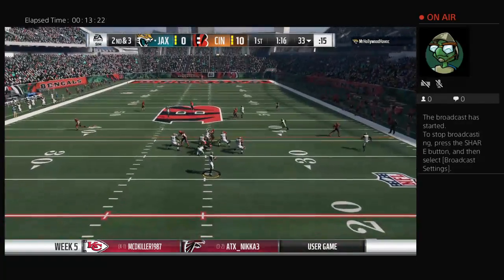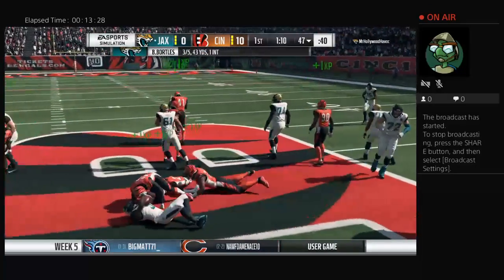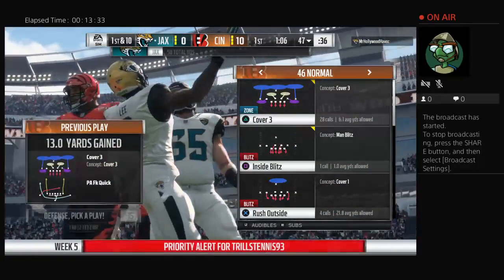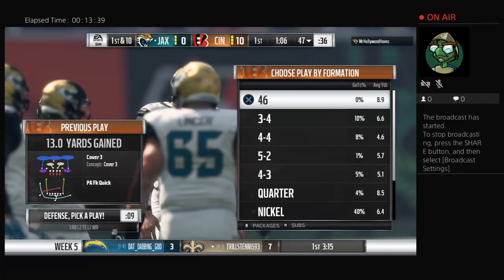A fake to Fournette. Now it's Bortles to throw. Lee's got it over the middle. And able to get this one across the 45 before he's brought down. That one good for a gain of 13 for Jacksonville and a first down. And there they went, crossing route against the zone defense. What do you think of that?